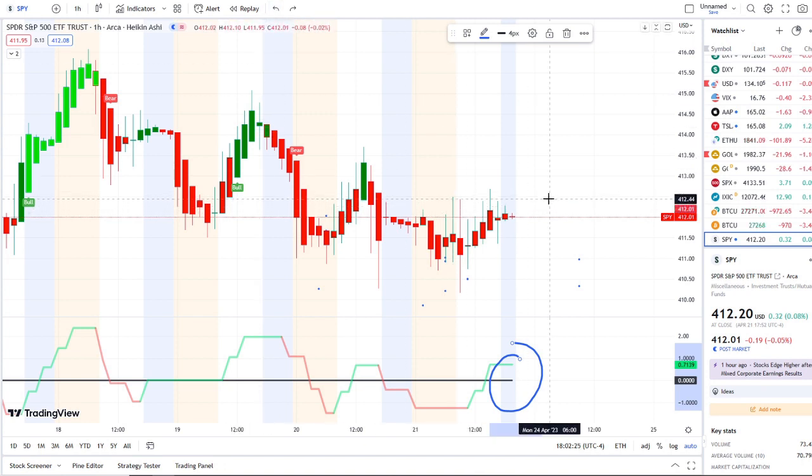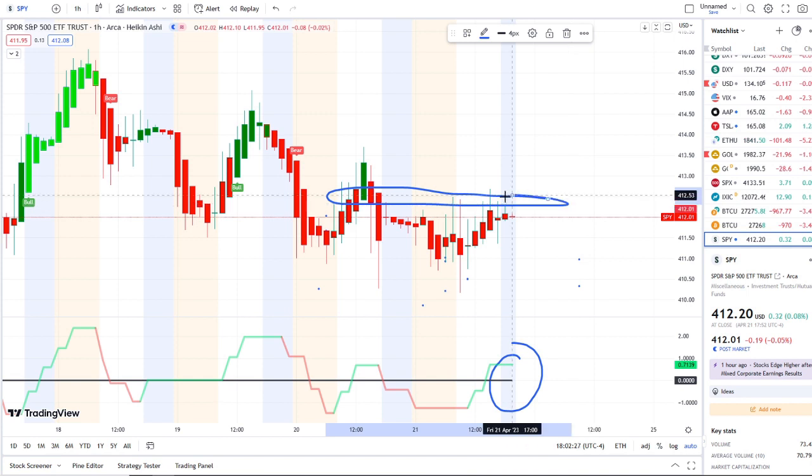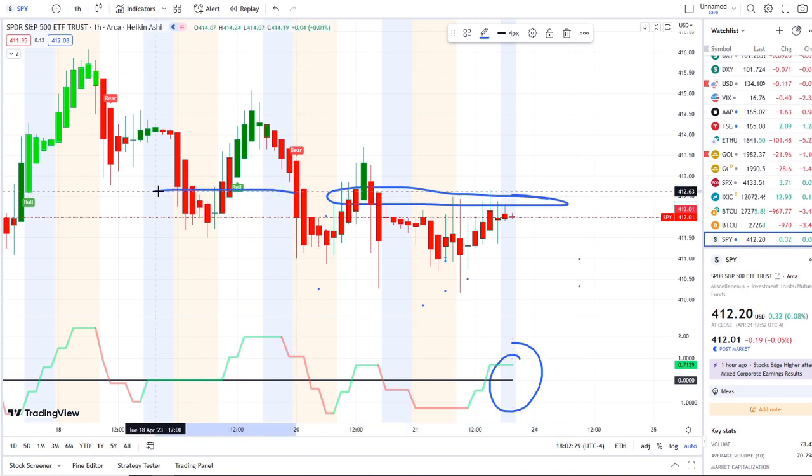There's been a lot of rejection here in the last several days, and it's also been an area of support as we see it here in the charts, right? Right around that 412.50 area. Once that gets crossed, the next resistance above that is going to be the 415 area.